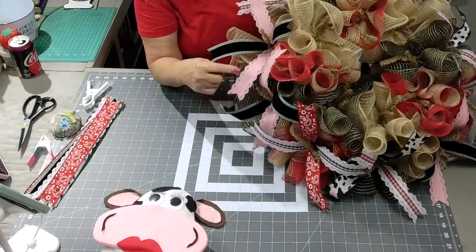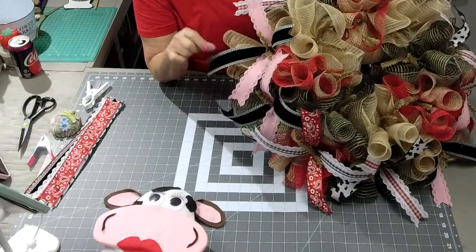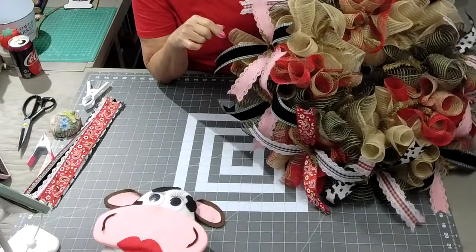I think I need to do a wreath in this pink color and this black color. What? Oh, chocolate's my favorite.